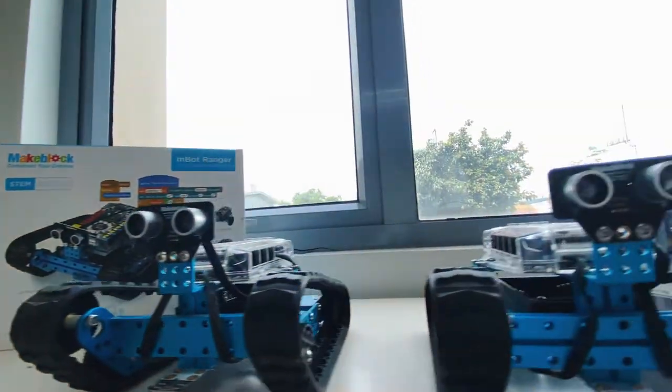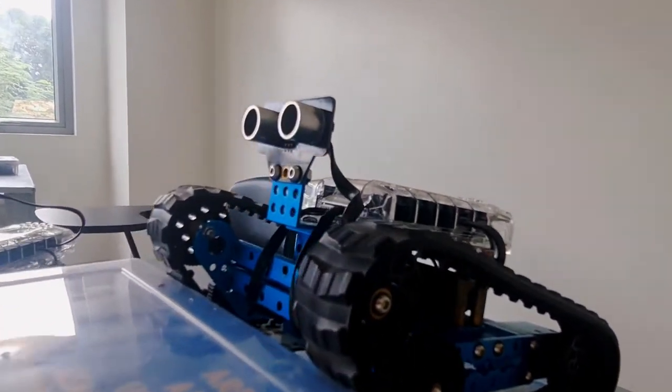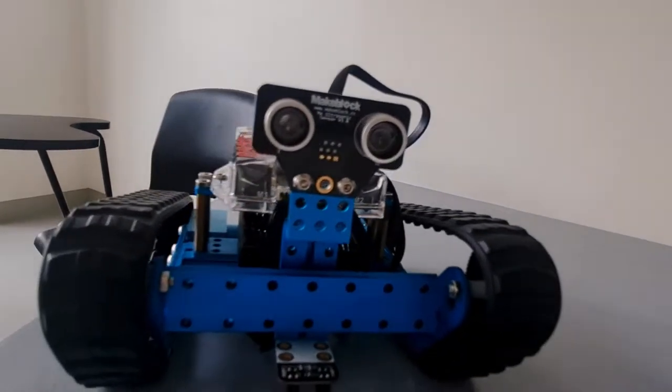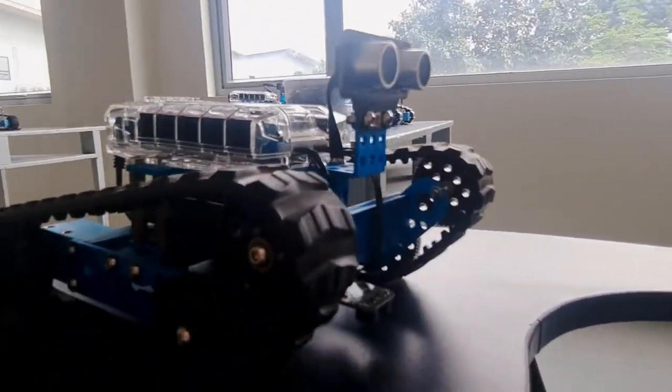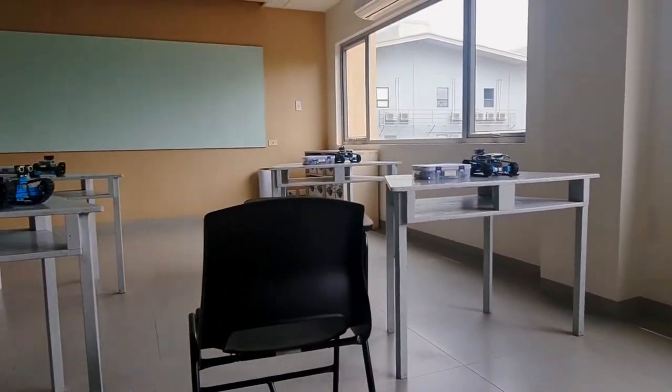The robotics laboratory gives the students the time to be immersed in technology. Tamaraws can use the MBOT Ranger to experiment and learn different coding techniques with the materials provided to them. The robotics laboratory is also one of the unique facilities offered to Tamaraws this school year.